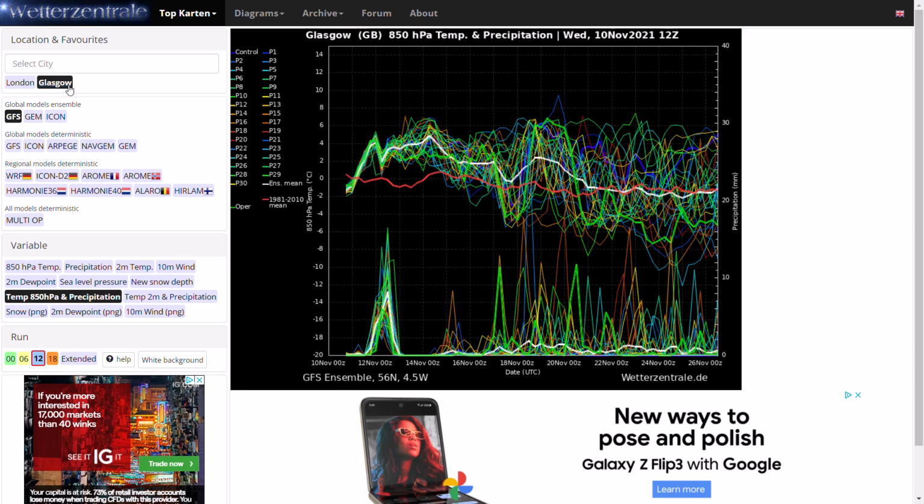And then a lot of scatter comes in. Some very cold ensembles, some very mild ensembles, and it's just coming out to around average, really, very similar to London. And again, we'll have to keep an eye on how it does develop over the next few days and the next few weeks, heading into the end of November and the start of December.